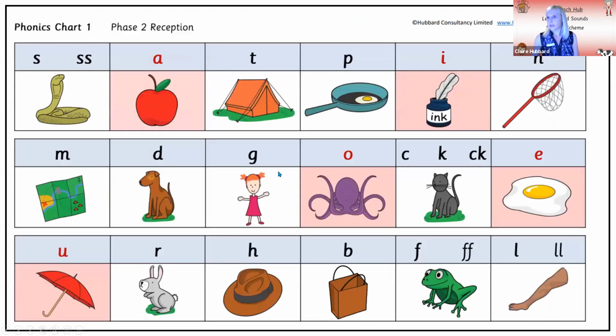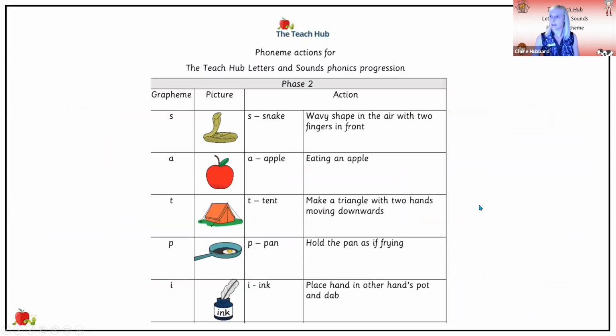And this is our reception chart. So this is phase 2 and goes down to the double L. So we do include those double letters there. And each of these, when they're introduced, has an action. So we've got the phoneme actions. These are available so that we can show these. I've also videoed myself demonstrating all of these right up to the end of phase 3. So they're available as well.